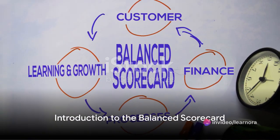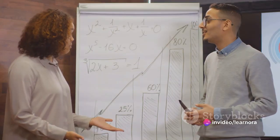Ever wondered how to measure the performance of your business from multiple angles all at once?